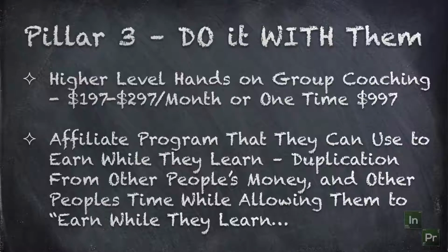It's not worth it for me to spend time coaching people for a few $100. Most people have to pay as much as $3 to $5 or even as much as $25,000 just to get access to my coaching and mentoring. So this is the do it with them, right? A little bit more hand holding.